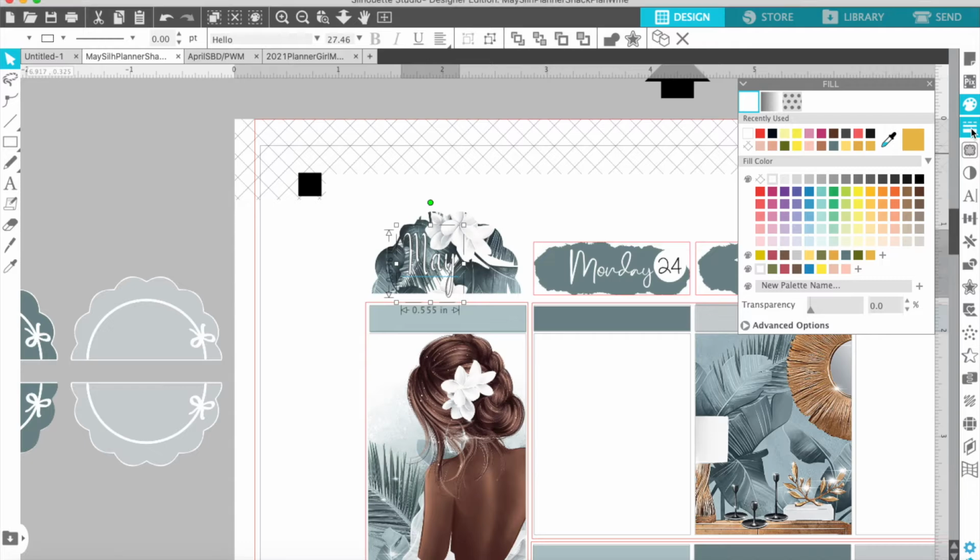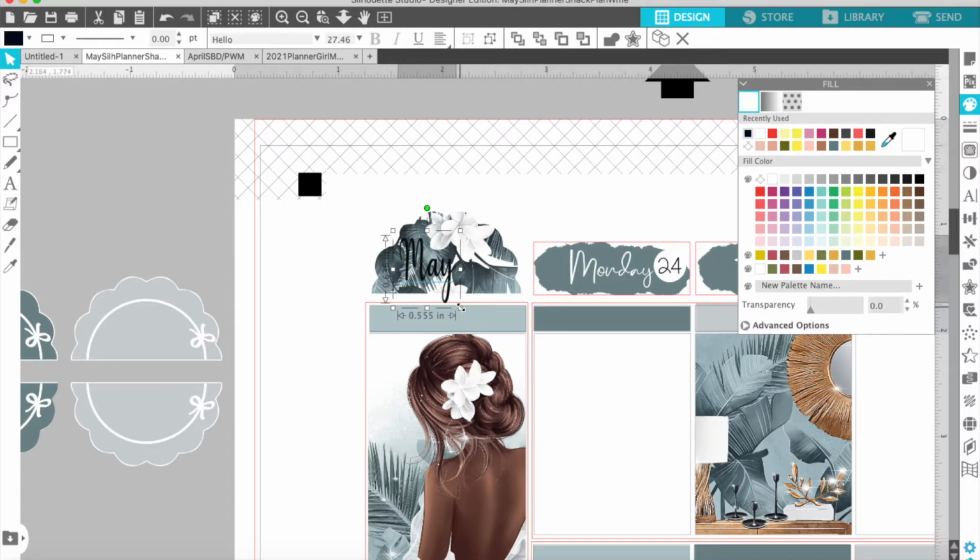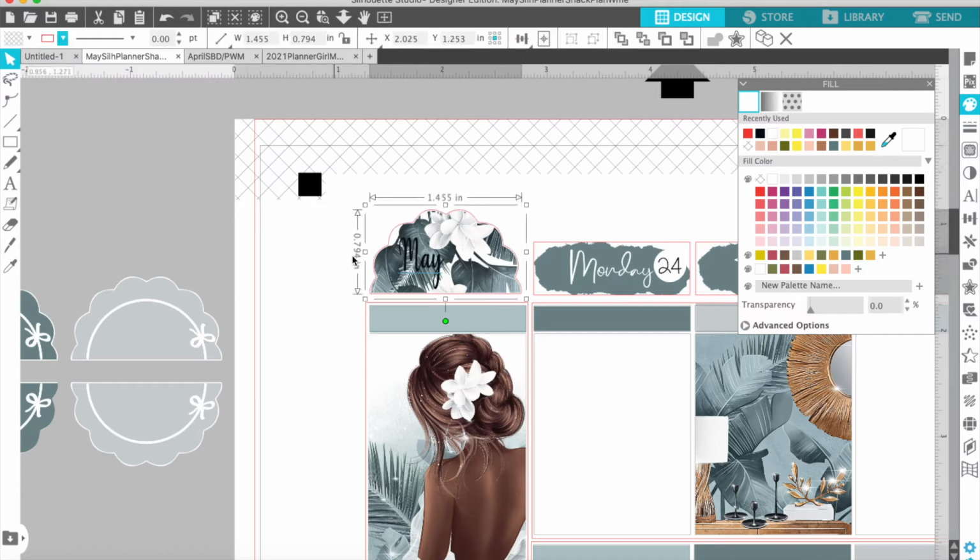But here I'm about to play around with how May looks, whether or not it'll fit in the box, because there will be a cut line around this half circle scallop, and I just want to make sure it is set and straight. Y'all, look at that sidebar doll. I mean, she is too cute.